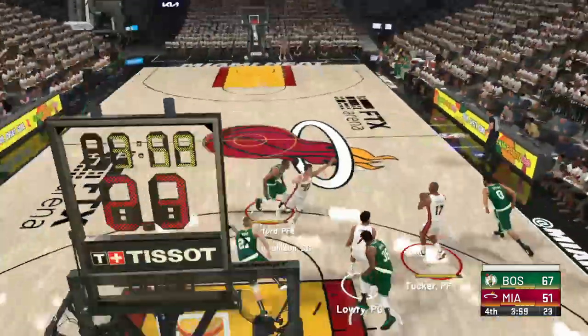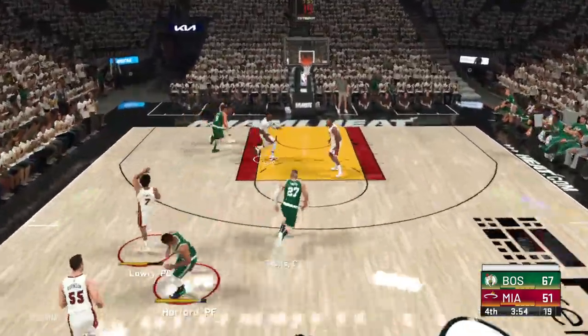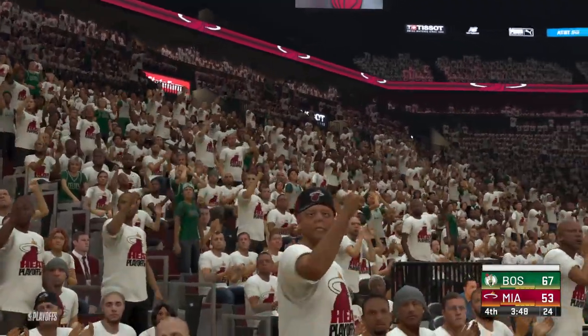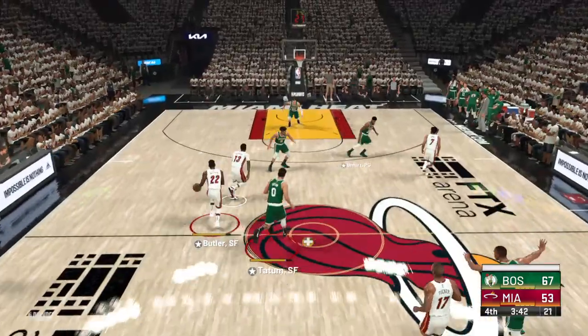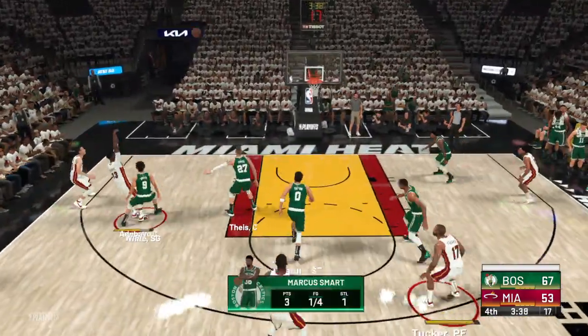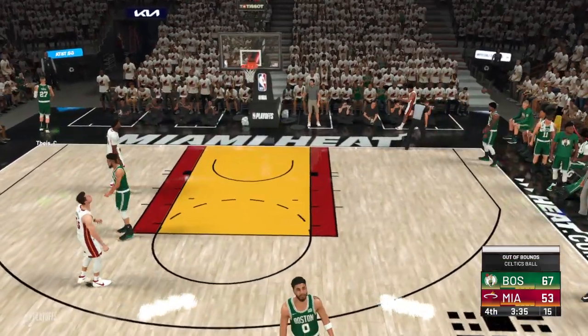Back to Smart. It's stolen by Lowry. And oh, here we go. Lowry, nobody back. Here's Butler, and slam dunk by Butler. What an athlete Jimmy Butler is, getting off the ground fast to slam it down. Smart misses. So frustrating when you can't get anything to go down as you're trying to help your team finish the job. And it goes out of bounds.